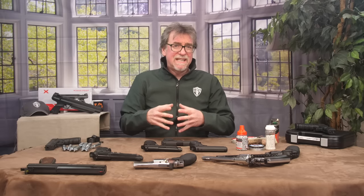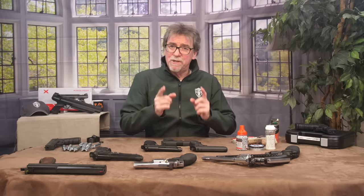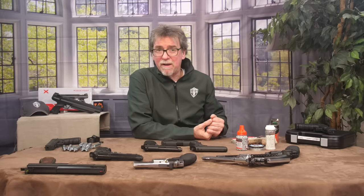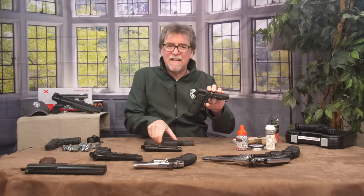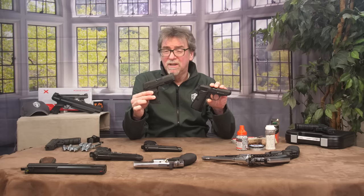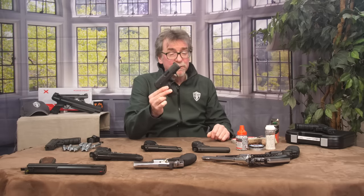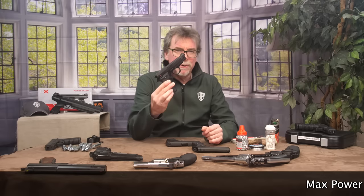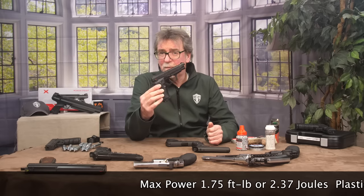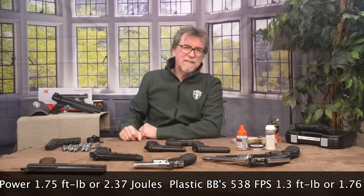The smaller guns do indeed have a lower speed and ultimately a lower power level due to the length of time the projectile stays in the barrel with the air still accelerating it down the barrel. The PPKS and the SIG P365 both gave maximum power figures of less than 1 foot-pound or 1.3 joules, with the P365 being the slightly slower of the two. The Beretta 84 did prove itself to be the exception to the rule, as this was hitting figures of 1.75 foot-pounds or 2.37 joules, and even saw 538 feet per second.